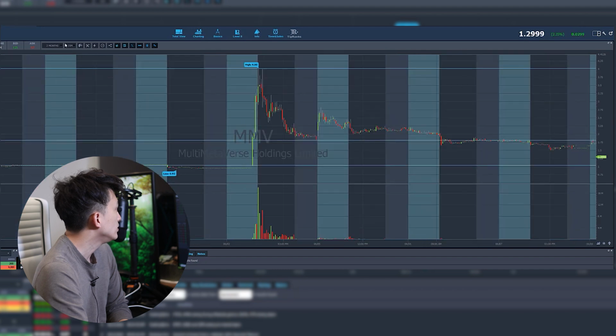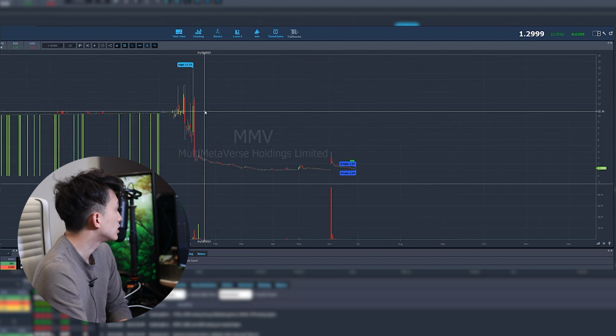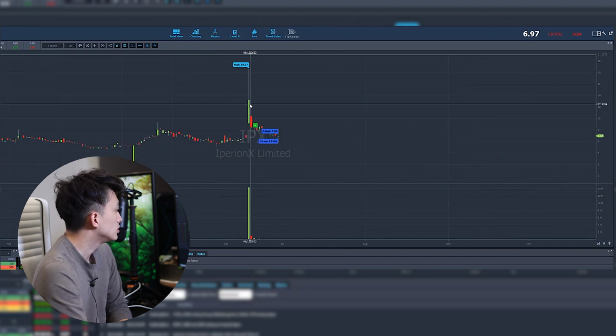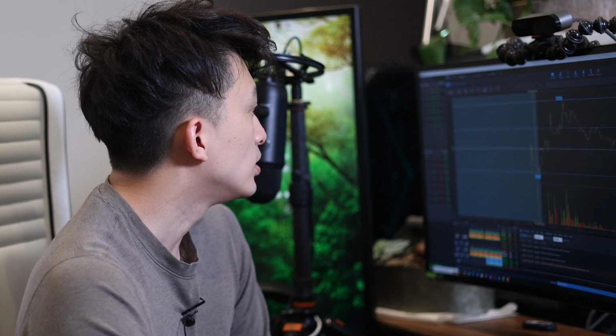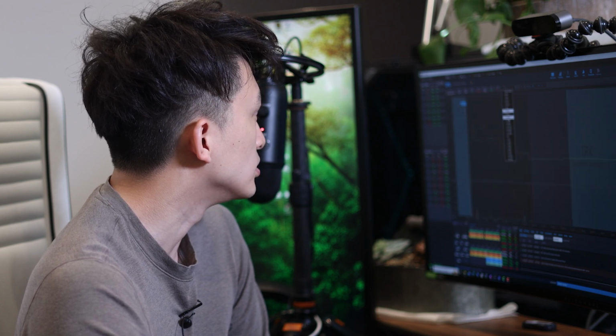Both MMV and VICG ran before. It's not the first time they ran, and IPX is a completely fresh chart. So let's take a look at IPX, which will be June 13th. The first thing we look at is the float and market cap. It does qualify the criteria: initial market cap under 100 million.